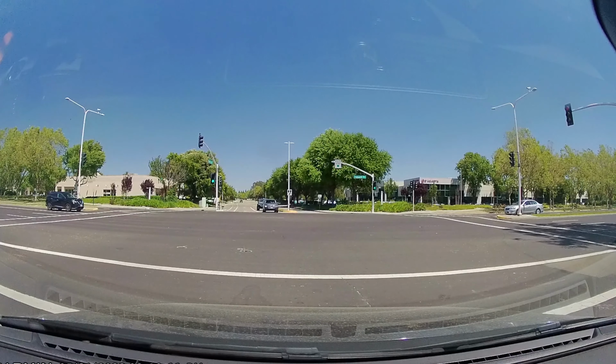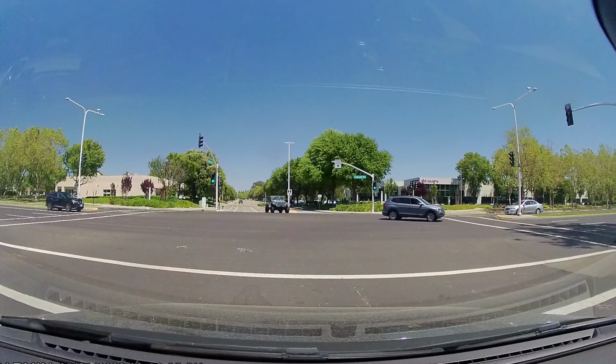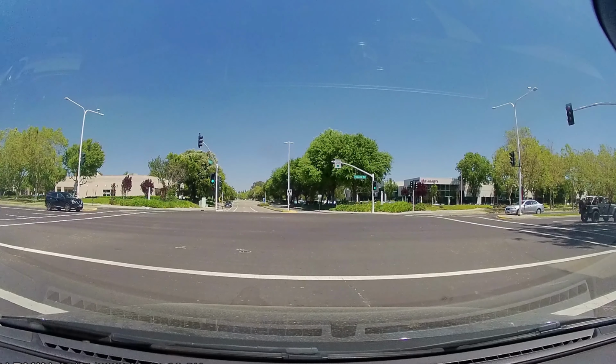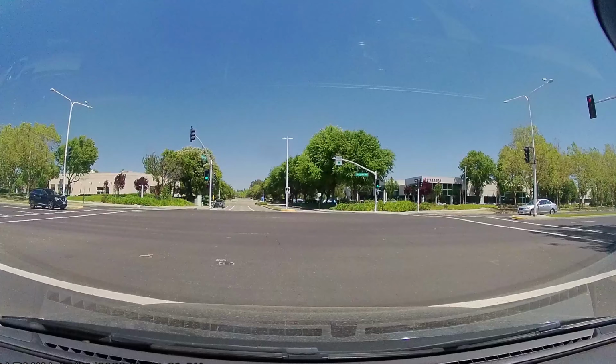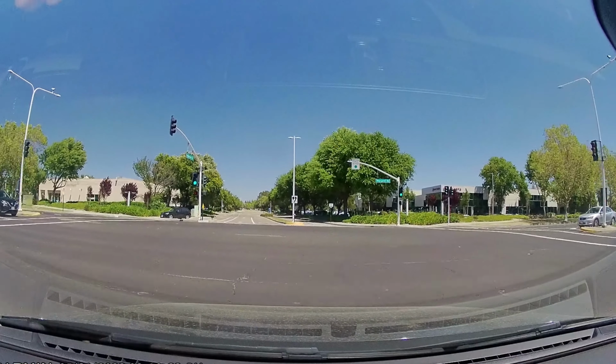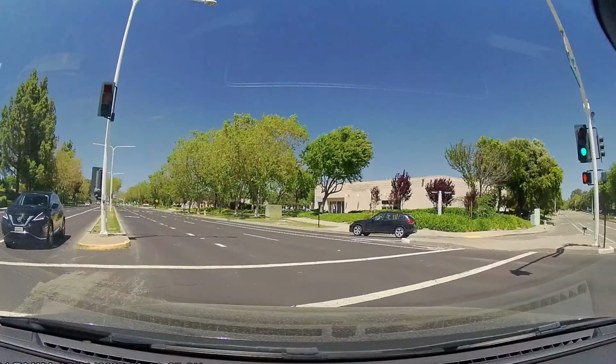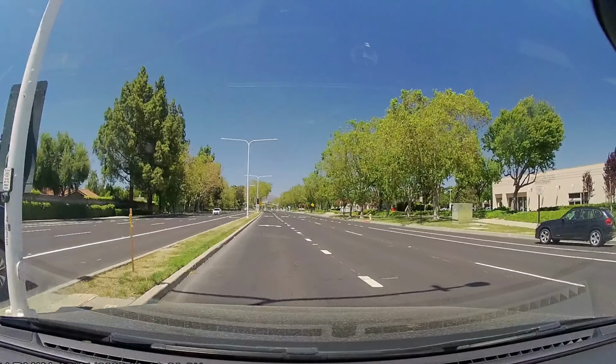We yield to that guy. Oh, he's not going there. Okay. So I like it. The only thing I would change is that you should have entered the intersection, kept your wheels straight, and then see what the other drivers are doing. Notice he stays in his closest lane.